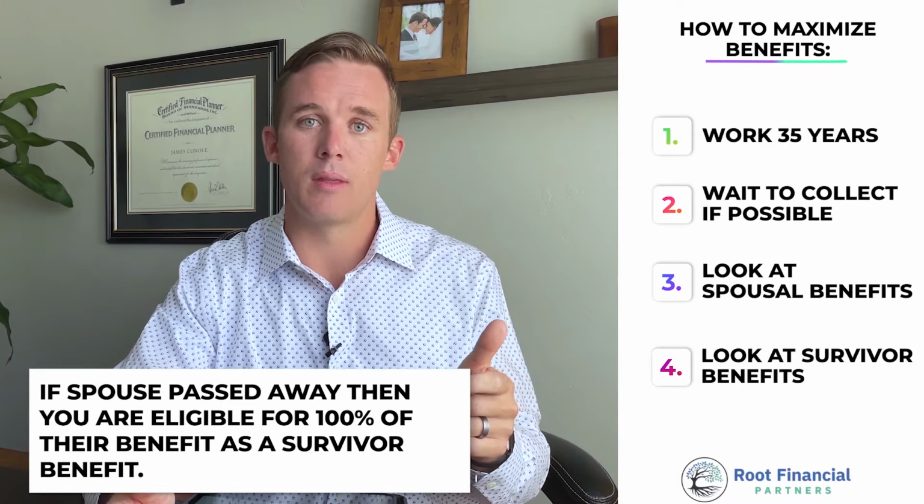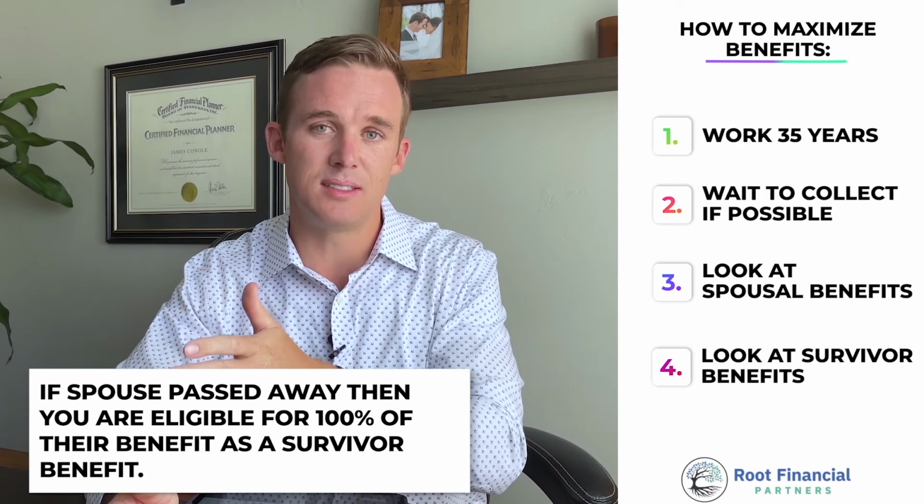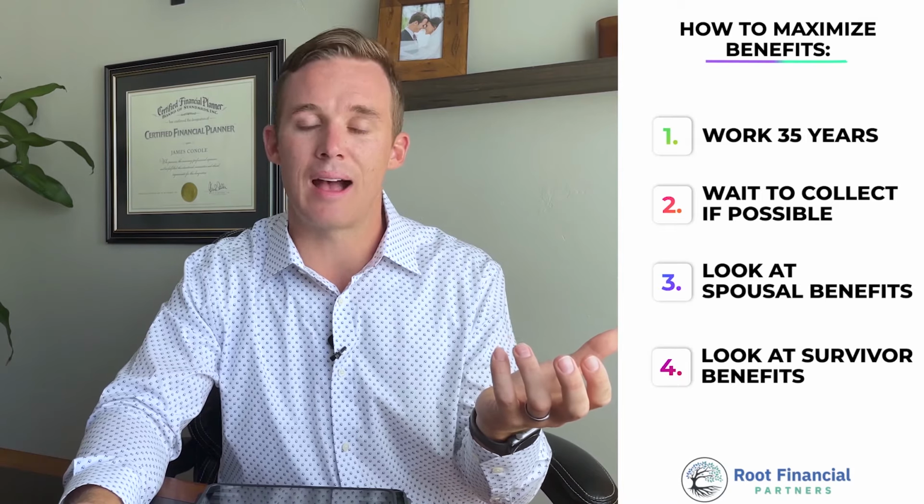The fourth thing that you can do is look at survivor's benefits. And now this is a really important one for a couple of reasons, which I'm going to explain below. If one spouse passes away, then the surviving spouse is eligible for 100% of the deceased spouse's benefit. So if you have a couple going into retirement and one of them passes away, the surviving spouse will collect the higher of their own benefit or the deceased spouse's benefit.